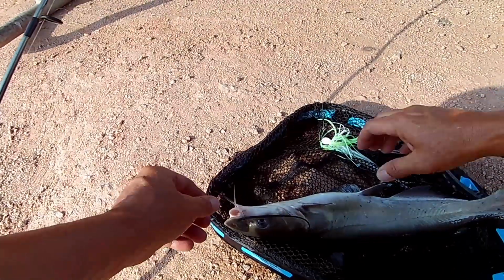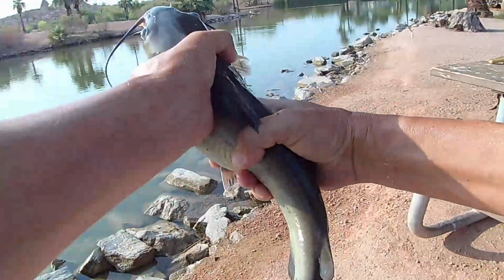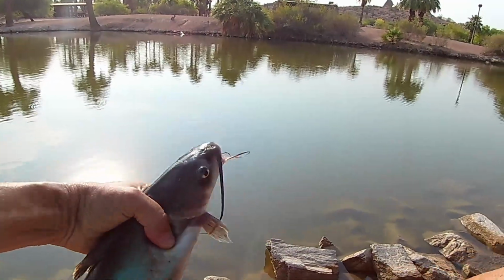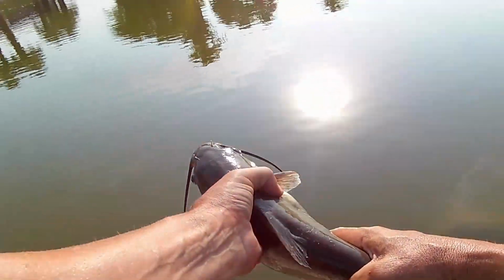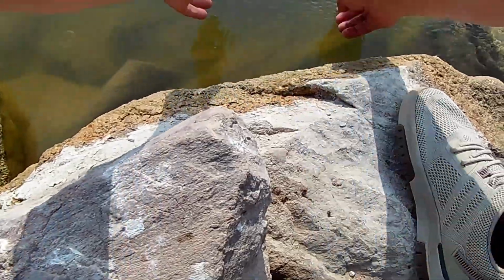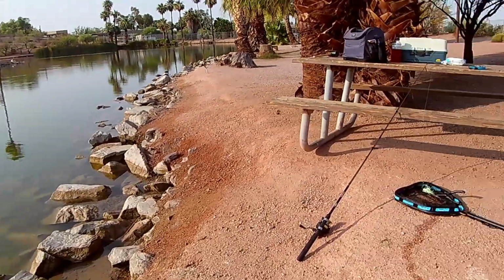There we go. It's a nice little catfish, little stalker size, maybe about a pound or so. Very feisty. Say hello to the camera. Hey, so a good start. We got a fish right off the bat. It's more fun to catch the catfish on a lure than with bait, but look at that, guys, right off the bat. Good start. Let me dry my hands up.